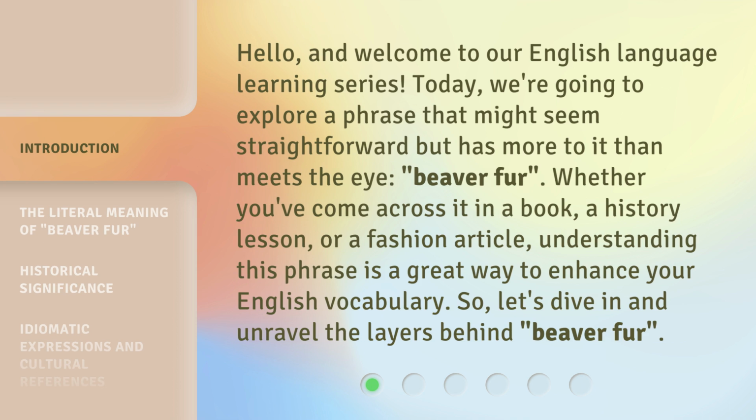Today, we're going to explore a phrase that might seem straightforward but has more to it than meets the eye. Beaver fur. Whether you've come across it in a book, a history lesson, or a fashion article, understanding this phrase is a great way to enhance your English vocabulary. So, let's dive in and unravel the layers behind beaver fur.